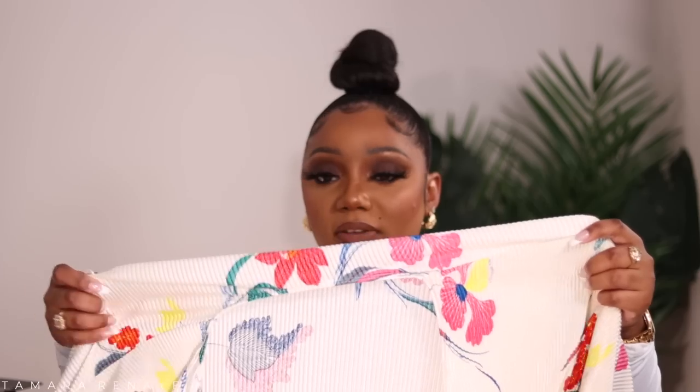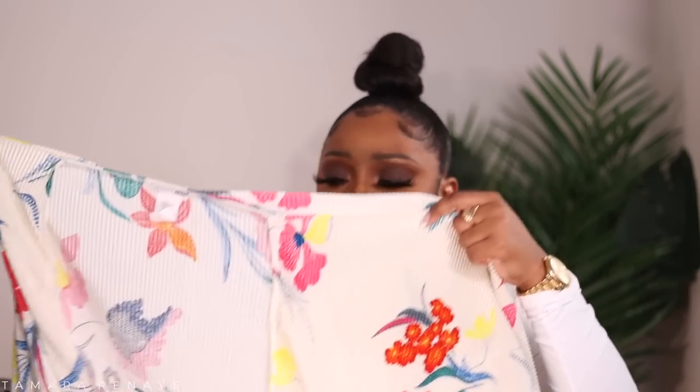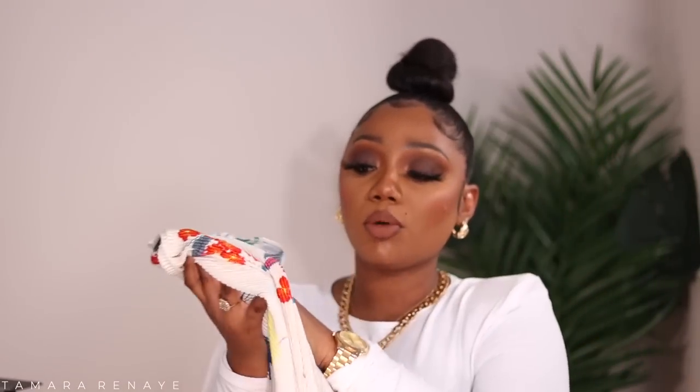One thing I love about this is the base color is ivory. It's not pure white, it's ivory. So I just feel like the colors pop more on this. This is so classy, so feminine. I love this top so much. I think I have another top similar to this one, another bodysuit, but it's a plain one, in a dusty, rosy type pink color.